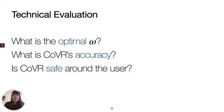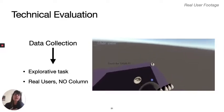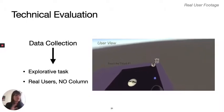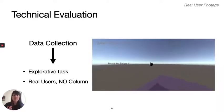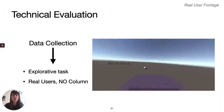We also wanted to evaluate CoVR's accuracy depending on the number of virtual objects of interest within the scene, and we wanted to validate that CoVR physically follows its proxy and hence that CoVR is safe around the user. So we performed a data collection of 6 users that were asked to perform an explorative task and touch target balls at random positions and orientations among distractors. So we controlled the number of distractors from 0 to 4, and they appeared in a pseudo-random order.